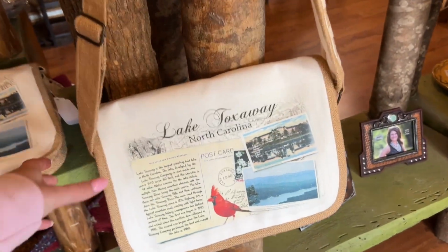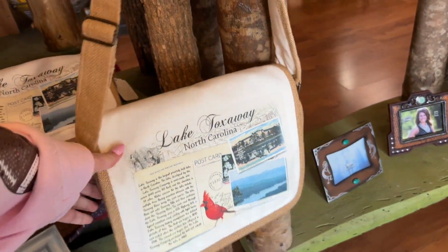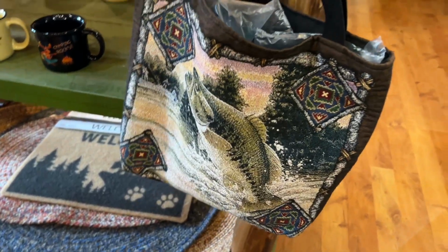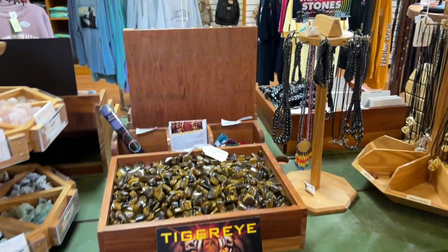I absolutely loved this bag, but I did not grab it. So I'm hoping maybe we take another trip soon and I can get it. But I just love finding the little knickknacks and trinkets. They're truly so much fun to look at and so unique, like this bag. So the majority of the day, we did end up spending out in town, shopping, and just checking everything out. But I'll let y'all keep looking and catch up with you shortly.